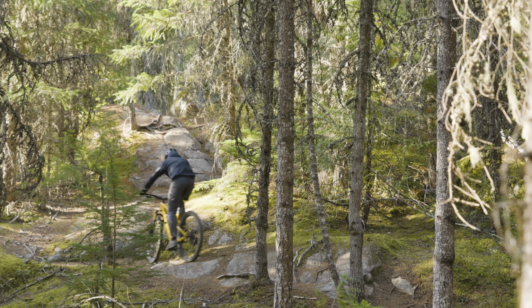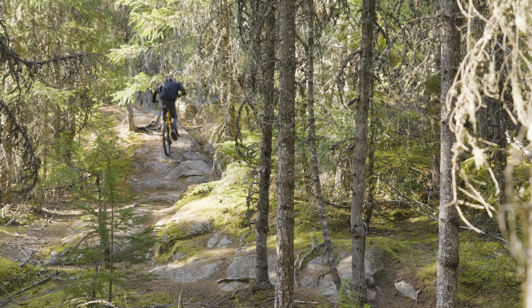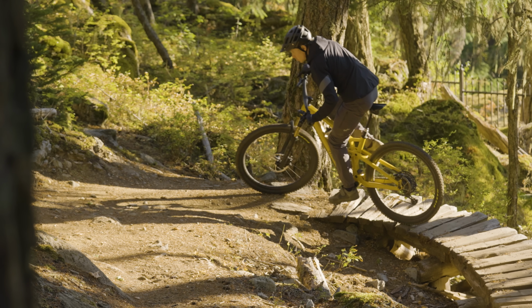Yeah, you mentioned that steep seat tube angle. That was one of the criticisms we had in the past of some of Trek's bikes. It just wasn't that steep. You kind of ended up further over the back of the bike. You don't get that with the Fuel EX.